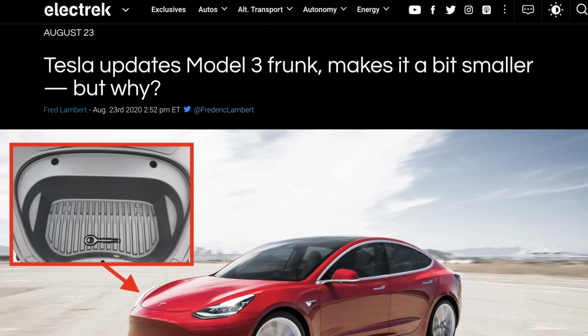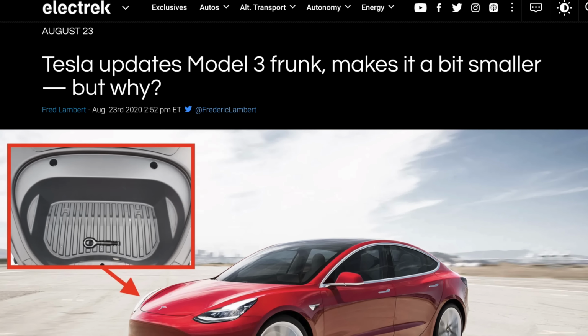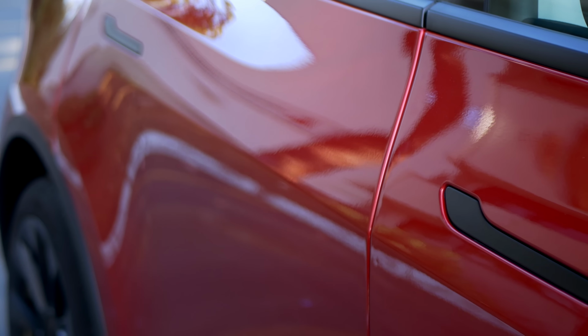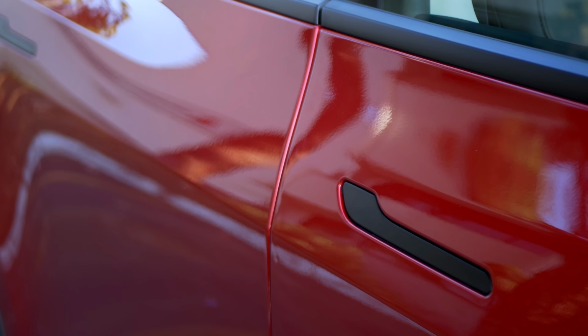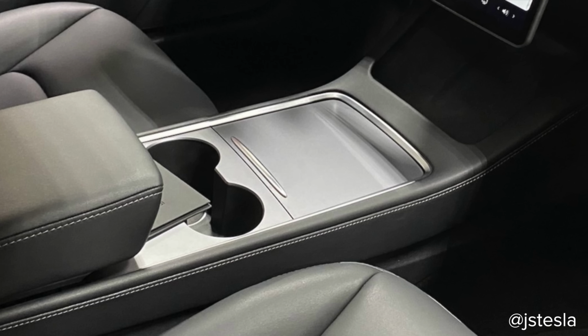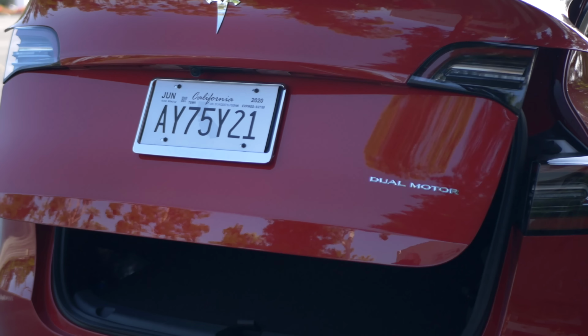But on top of that, they did shrink the size of the frunk in the Model 3, seemingly allowing room for something in the front there, which definitely would make sense to be the heat pump, because otherwise there would really be no reason to shrink that frunk. So unless you're adamantly against the matte black trim, or you're adamantly against the new center console design, and you really don't want a powered liftgate, you should wait at least like a week or two to see what is going on with this Model 3.